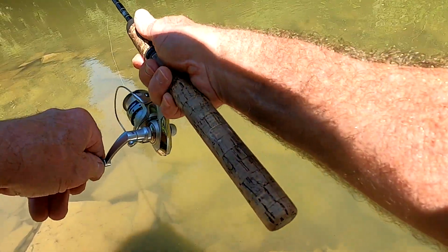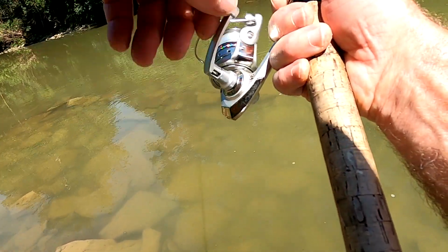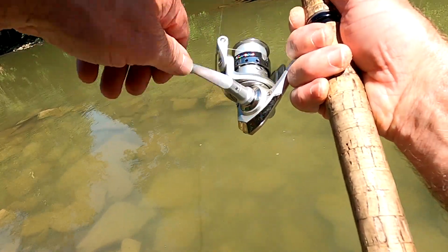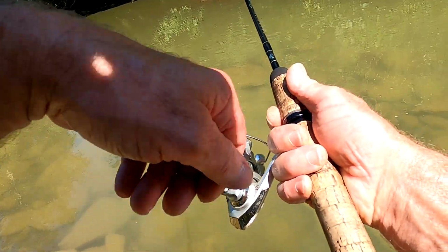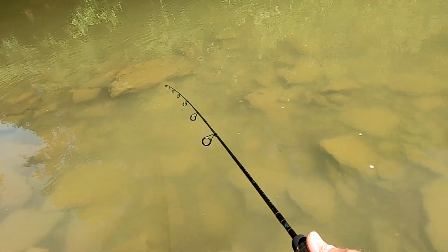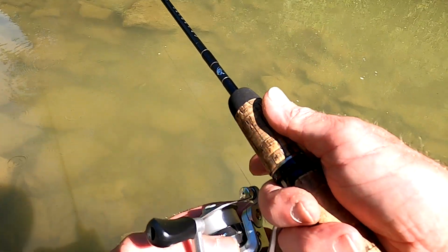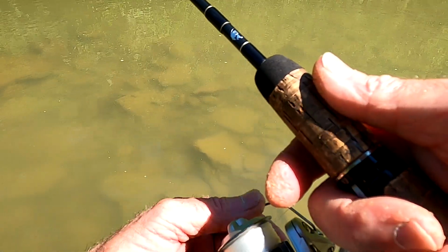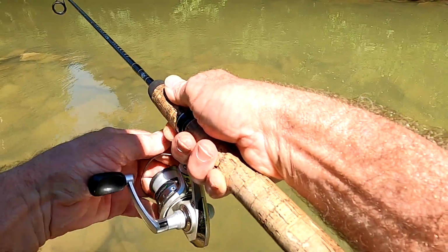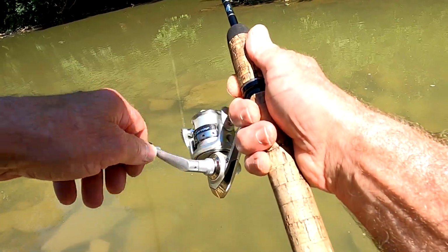So if we don't get any more rain for a while, 3, 4, 5 days, that'd be a good time to come fishing again, because the level of the water will go down and it will also clear up. I've just found that when the water is not as cloudy and when it's not flowing as hard, it's just a lot better for fishing.